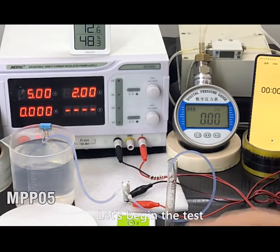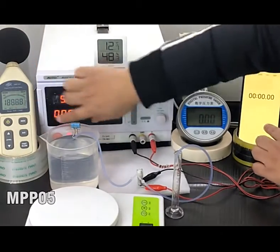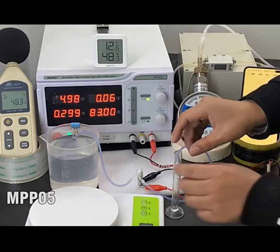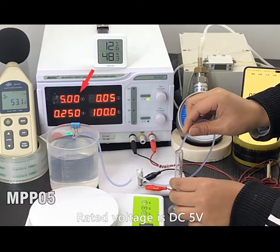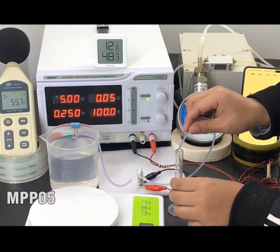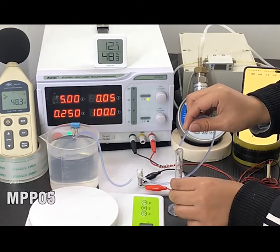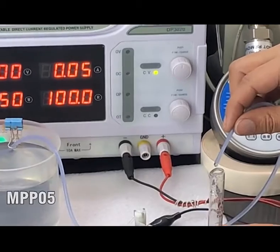Let's begin the test. It's DC 5 volts. The rated voltage is DC 5 volts. The load current is 50 milliampere. The noise is 48 decibels.